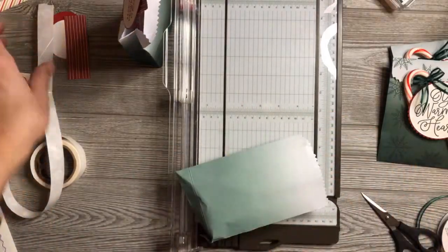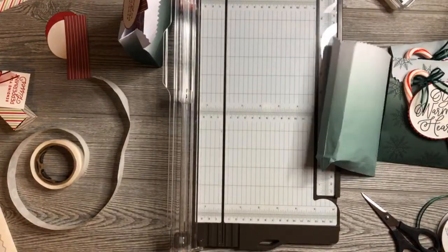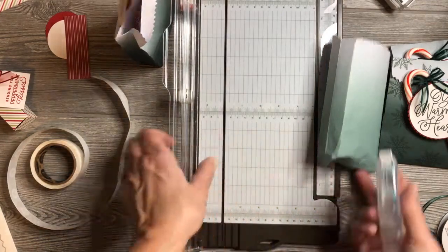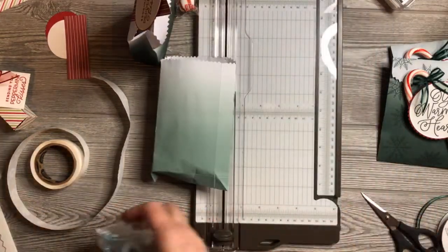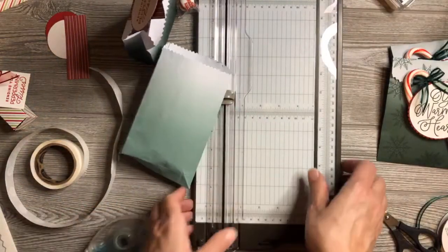Woohoo! Okay. And the original instructions that I saw said to use mini glue dots, but I'm not liking how that's sitting, so I'm going to grab my stamp and seal, move this score tool, actually, and I'm going to go ahead and score. Nope, I already started gluing that one.